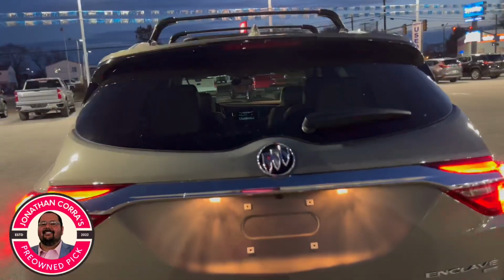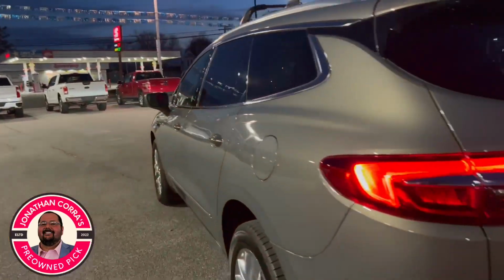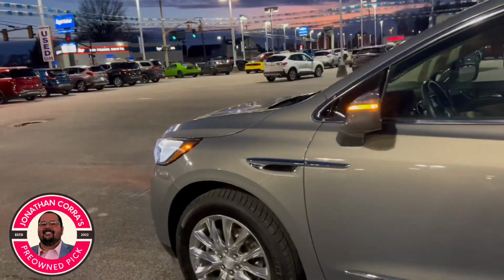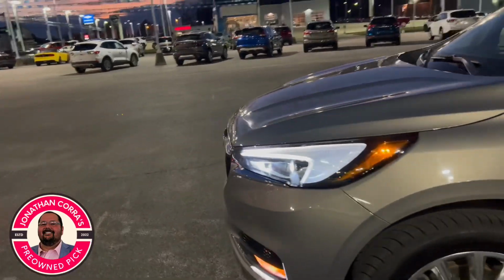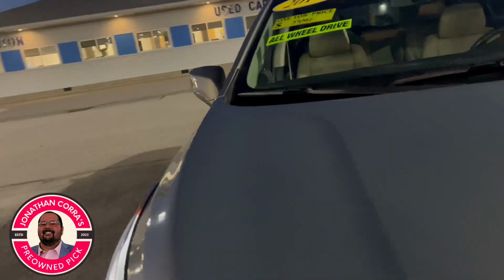And overall, this is just a great vehicle. Highly recommend coming by to take a look at it. I would buy it if I needed it, but it has seating for 7 and I only need seating for 1. So let's take a look at some of the numbers on this one real quick before we say goodbye.